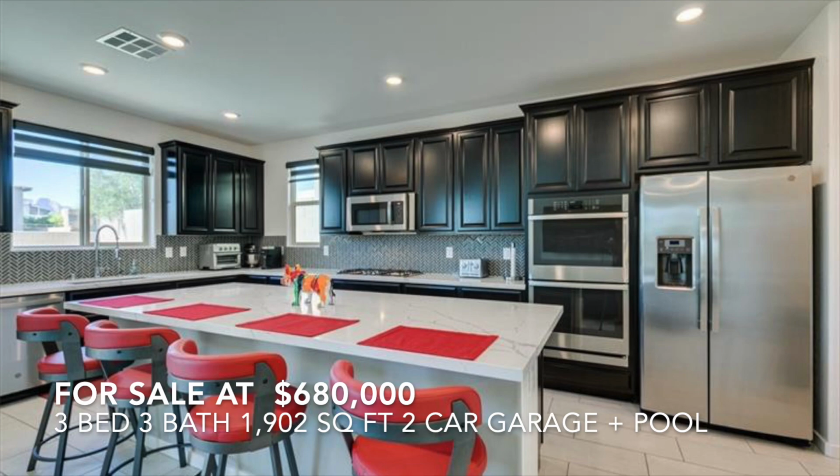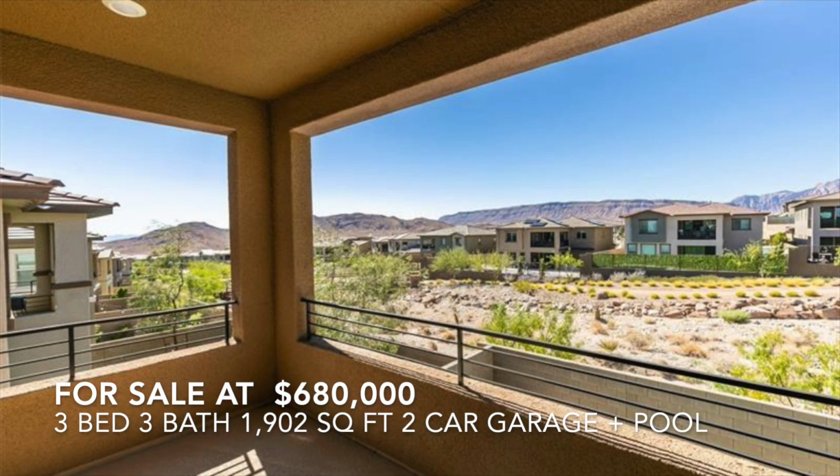And a lot of these trails go to the schools, so if the kids want to walk to school, they don't have to walk on the main roads. They can walk on these trails and these paths that go through the community, which I think is a really cool feature.